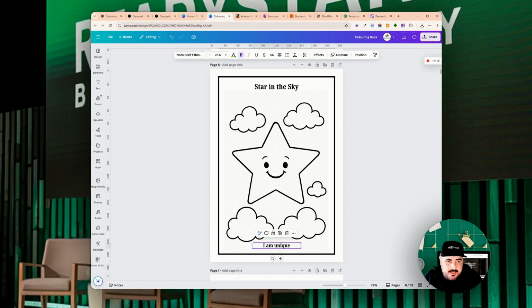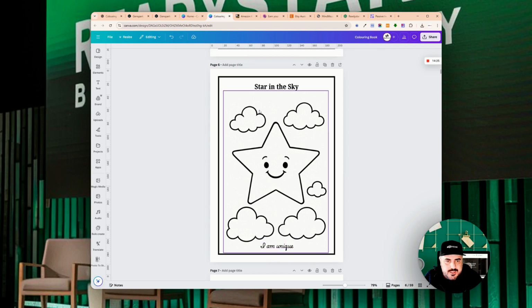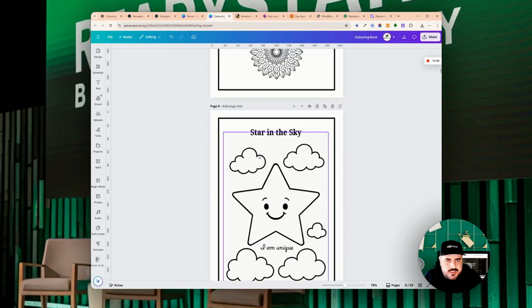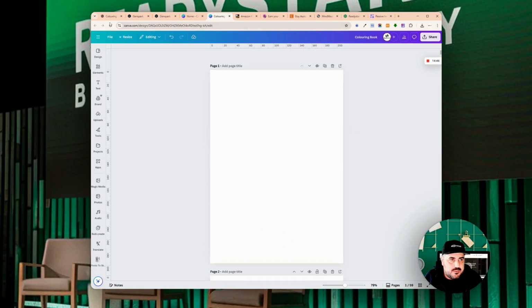I am unique. You can, of course, change the fonts. I'm not really happy with this font, but you can do things like that. There's a lot of beautiful fonts on Canva. But this is just a really rough draft of what you could potentially do. Star in the sky can be a little bigger, and then we can sort of go from there. But you can put it in the middle there. It looks quite nice. And then you move on, and you keep building these pages up until you actually have a final book.